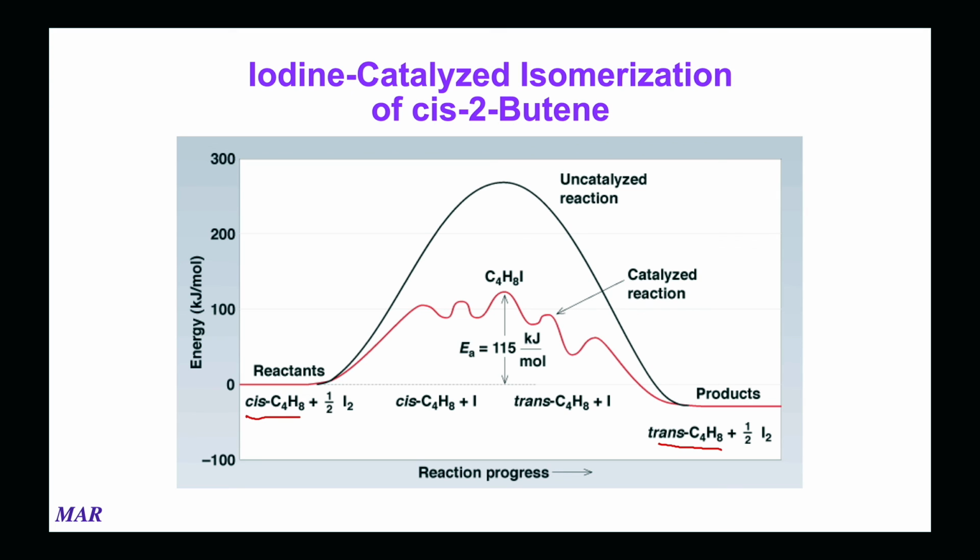All right. I think it was like 240 kilojoules per mole we saw in an earlier lecture to make that transformation possible. But if you add a little iodine as a catalyst, you get the catalyst back, and it only takes 115 kilojoules per mole. And that's a lot easier than a 240 kilojoule per mole or so value.